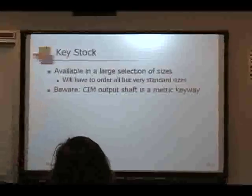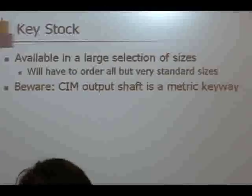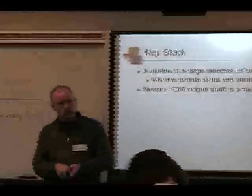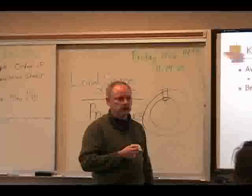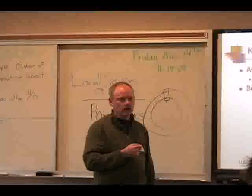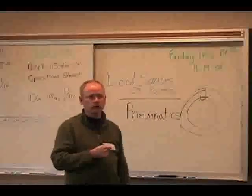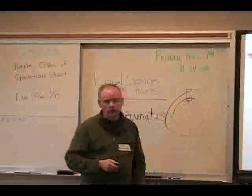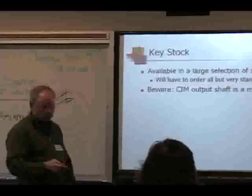Beware your CIM motor, your output shaft on the CIM, which is used for most of your motor drives, for your drivetrain. That's a metric keyway. So if you're broaching a gear to interface with that, you probably ought to take a look at what the size of that keyway is and get a broach that size. Otherwise, you're in a position of trying to machine, and I've done this, machine the keyway down so you've got, let's say, a 1/8 inch keyway on the gear, and you have to machine it down to interface with the CIM gear, or the CIM output shaft. Big pain, very difficult to do. Just recognize it and get a broach the right size there.